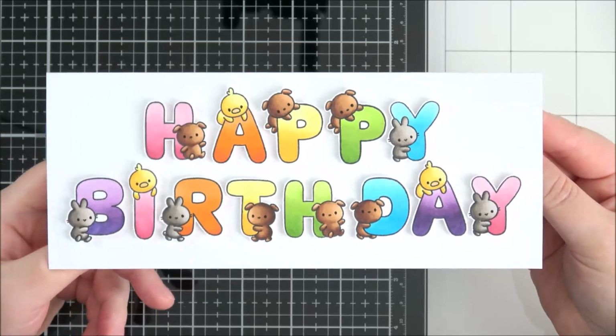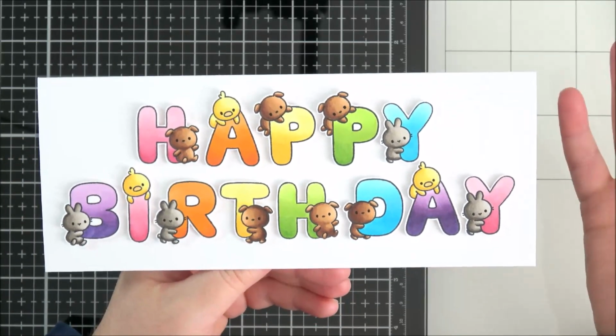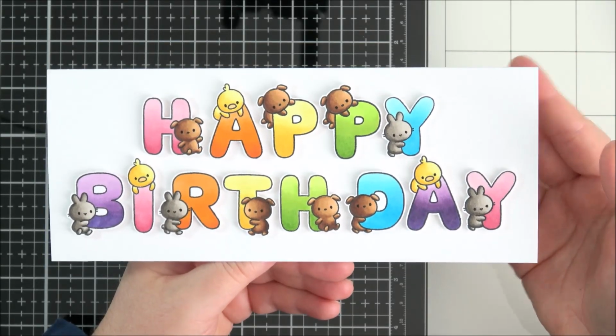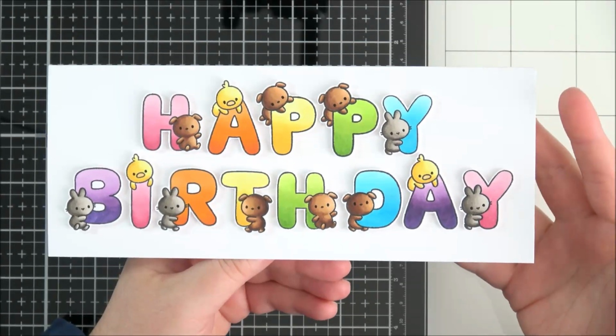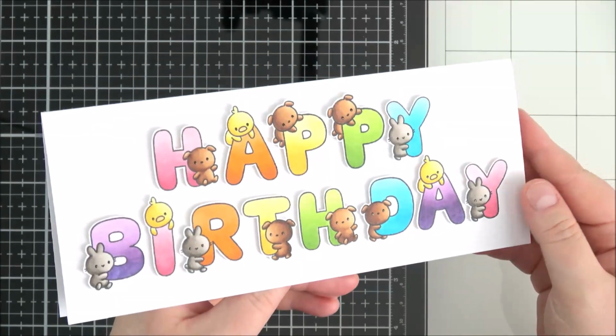It is very simple, however it did take me some time to cut out all of these letters. I picked the longest words I could possibly think of, but I thought it'd be quite nice. It made quite a big impact to have the happy birthday. So obviously I combined the two sets to be able to get all of the alphabet that I needed. I just added that onto a card.